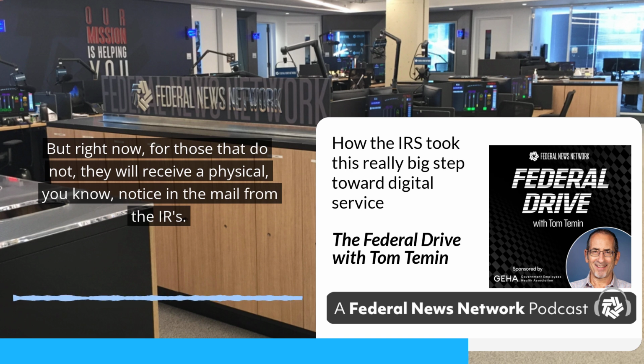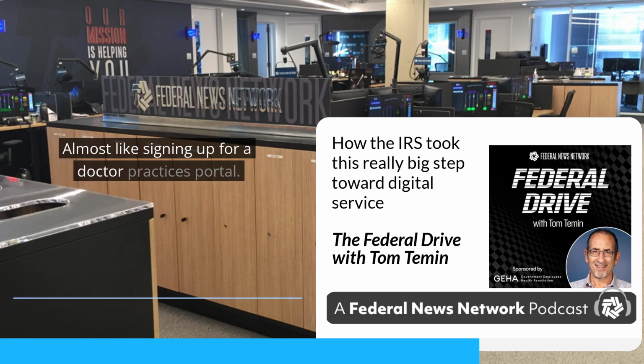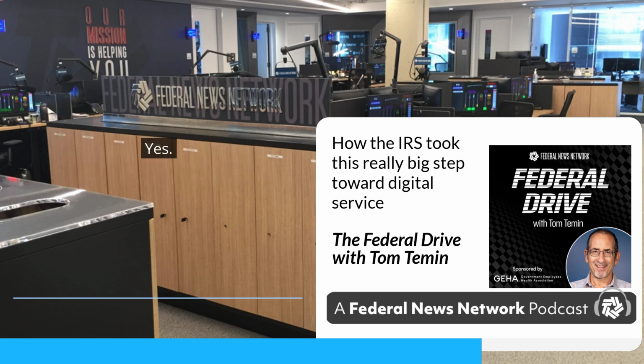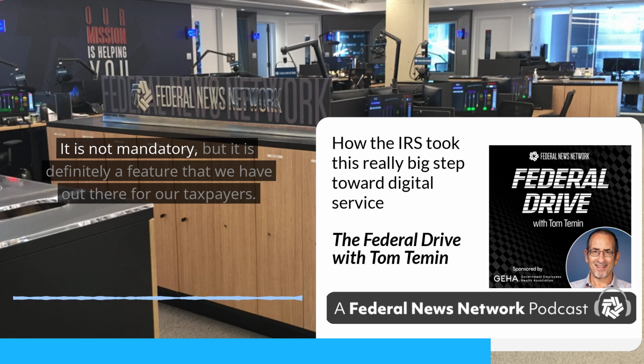mail from the IRS. So it would be wise then for a given taxpayer to establish an account so that they know that notices coming through that account are genuine, almost like signing up for a doctor practice's portal. Yes, that capability for online account is out there. And we do have lots of taxpayers that take advantage of that. It is not mandatory, but it is definitely a feature that we have out there for our taxpayers.